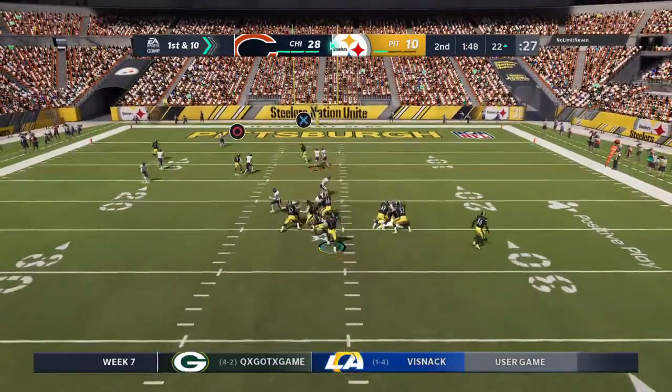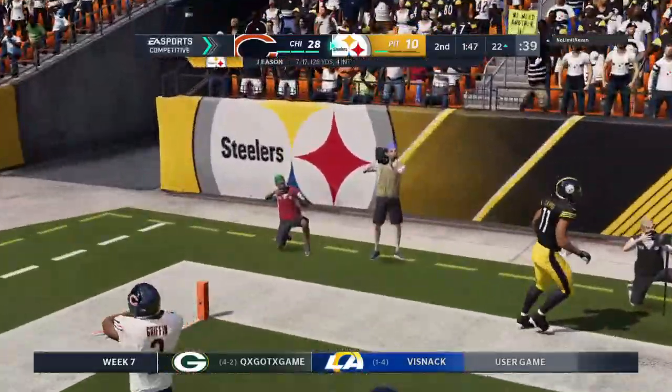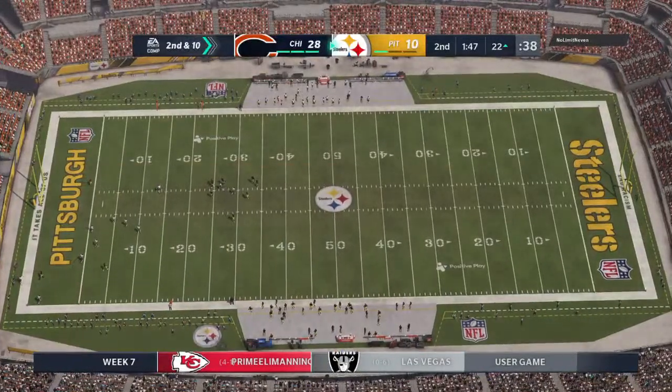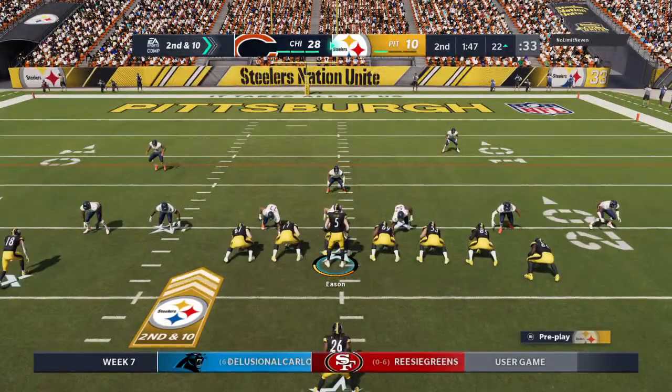On first down, Jacob Eason. And incomplete on the deep ball. Chase Claypool, the intended target. But it'll be second down. Second and 10 at the 22-yard line.